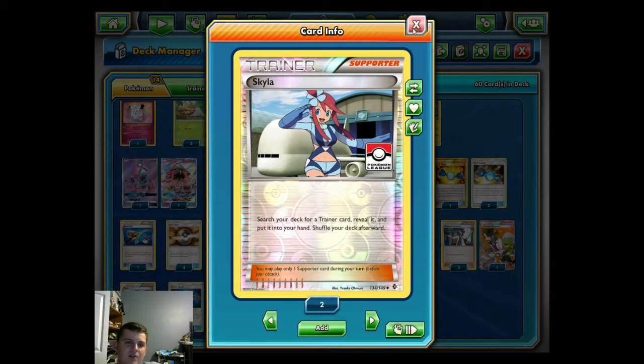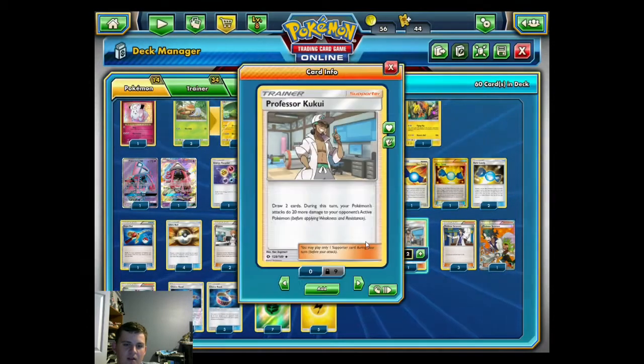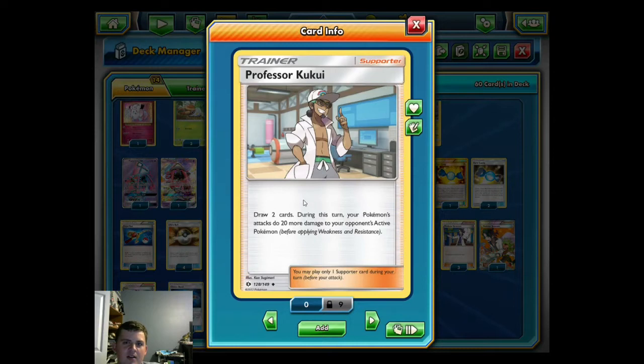It's a really versatile card that adds a lot to this deck that has a lot of moving pieces in the early game that you need to hit. Also 2 Professor Kukui. It lets you draw 2 cards, but what we mainly play this card for is to have our attacks do 20 more damage.